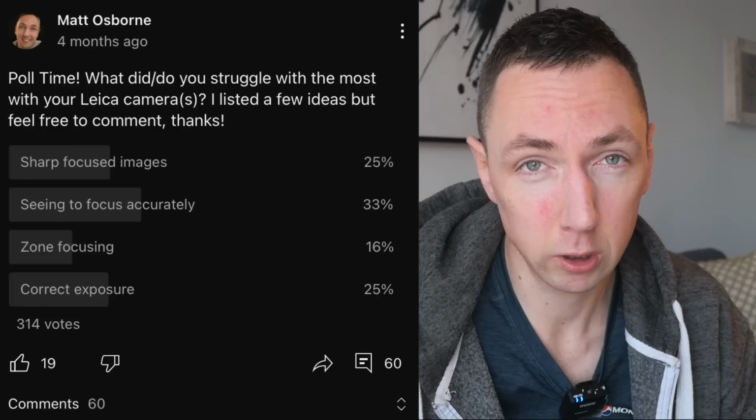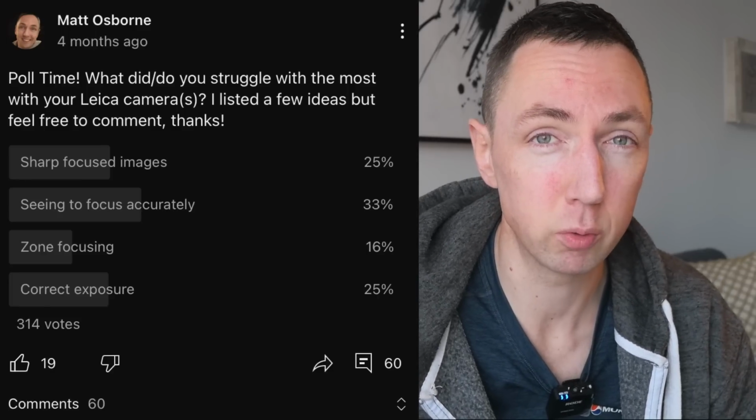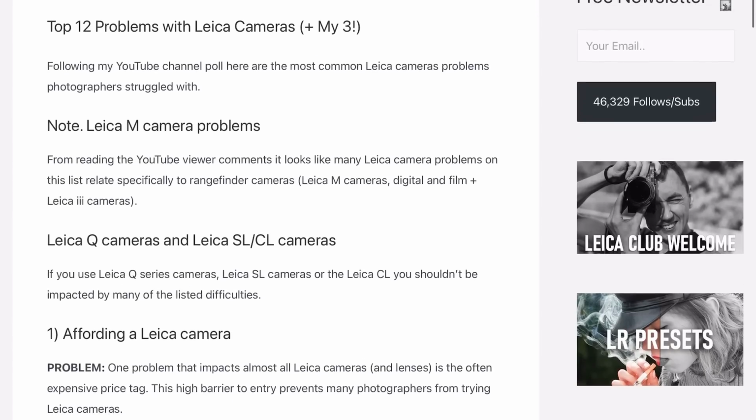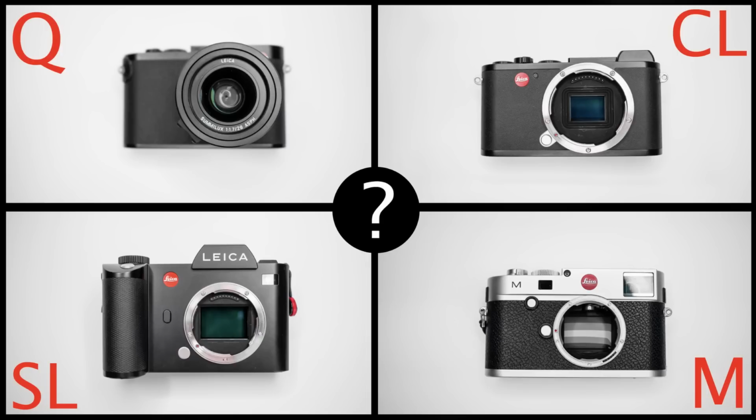So I did a poll a while ago: what are your biggest problems or difficulties when it comes to Leica cameras? And I've done a detailed blog post, so I can link that below if you want to go through anything in more detail. When people say Leica cameras, I think most people are thinking of Leica M cameras, so most of these problems are going to relate to rangefinder cameras, but not all.